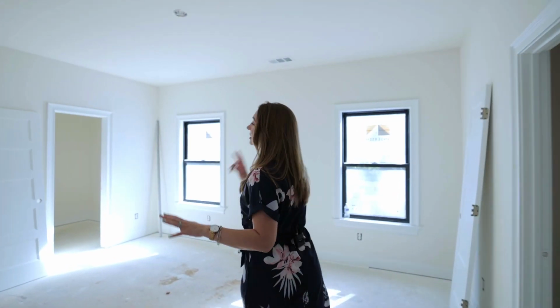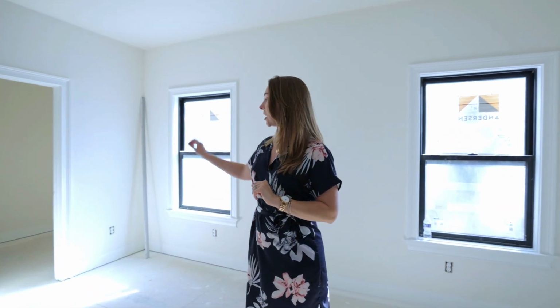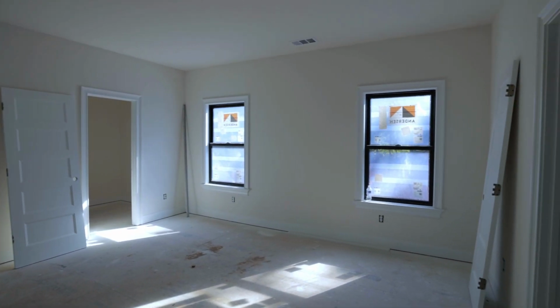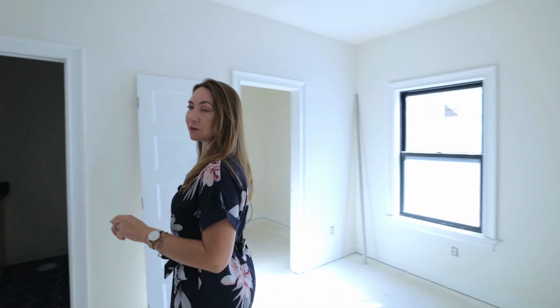So this is your second bedroom on the second floor. You've got a closet off this way, a closet off that way, plenty of storage. Once again, also a dedicated bathroom. So this bathroom actually used the same plan, the same colors and tile work as the previous bathroom, making them matching. I still think it's a great choice. And once again, this is gonna be glassed in.